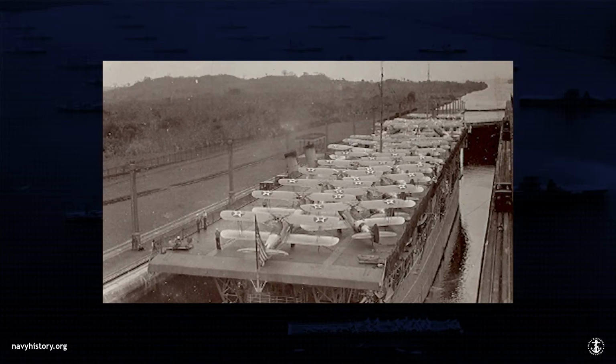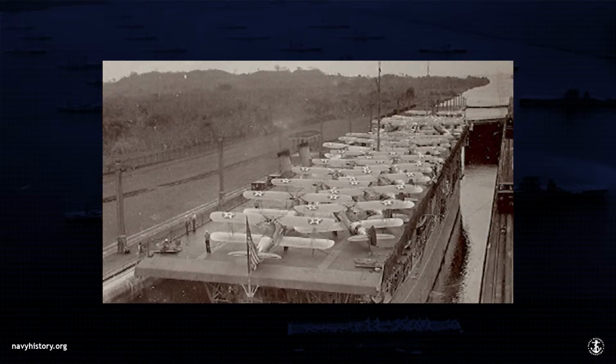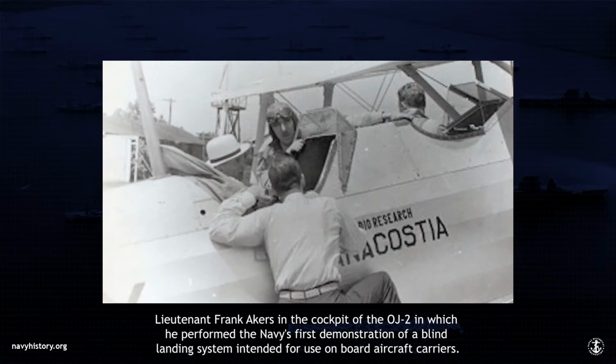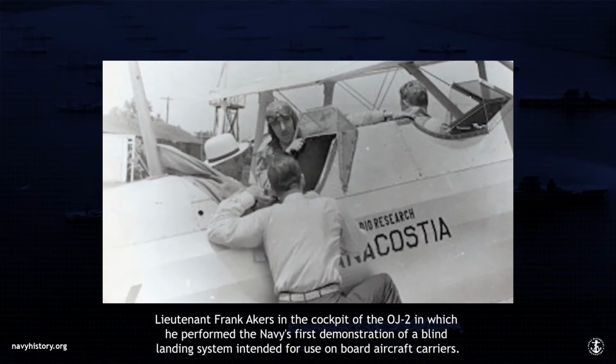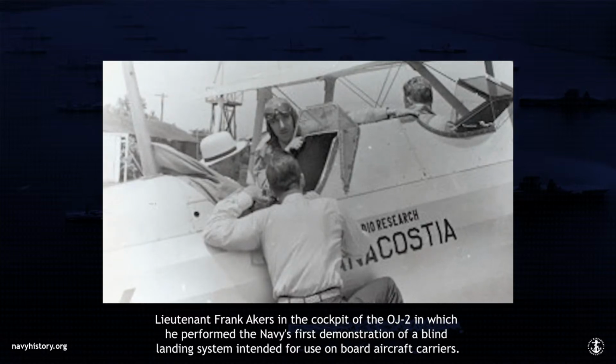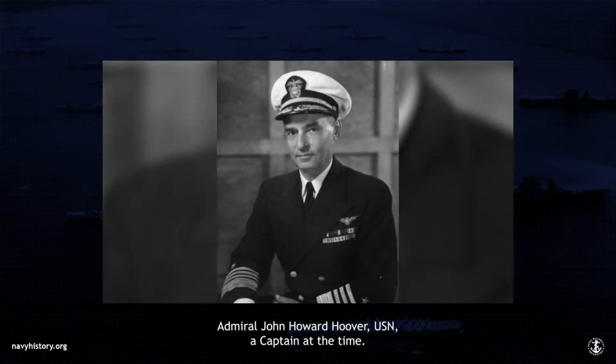In a bold experiment conducted on July 30th, 1935, Lieutenant Frank Akers flew out from NAS San Diego with his cockpit hooded. Talked down via radio instruction, his airplane caught Langley's fourth arresting cable. By this time, Captain John Hoover had taken command.